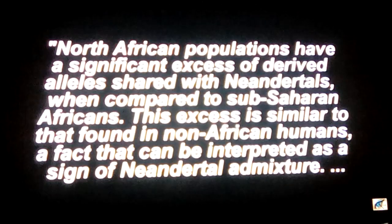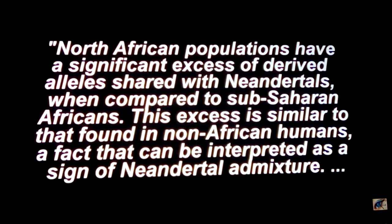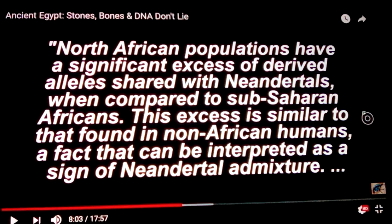North African populations have a significant excess of derived alleles shared with Neanderthals, when compared to sub-Saharan Africans who have none, really, and some of them do have a small portion from admixture from Caucasians, but that's another issue. This excess is similar to that found in non-African humans. In fact, that can be interpreted as a sign of Neanderthal admixture. So in other words, they have about the same Neanderthal admixture as everybody else does, and so they're the same people.